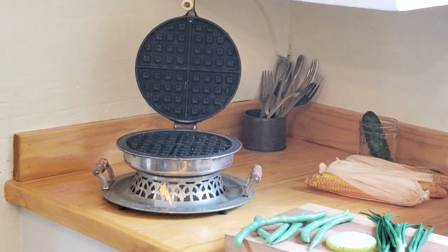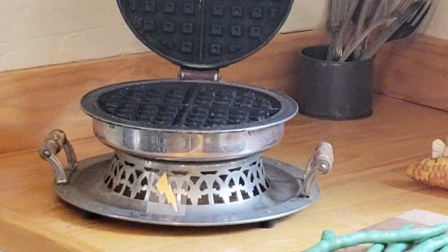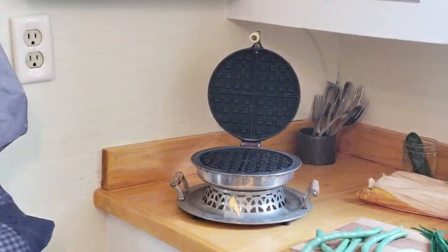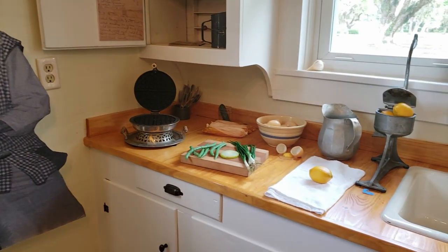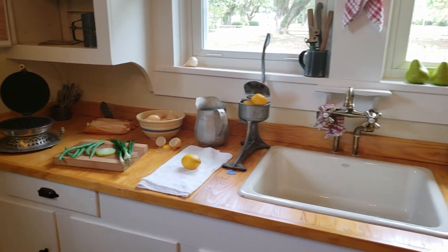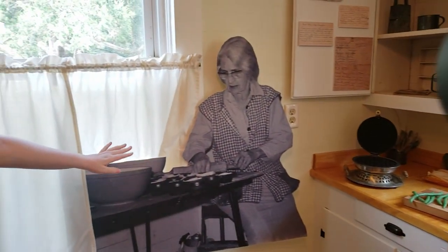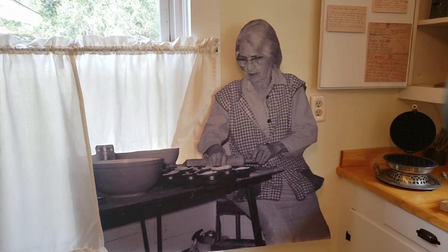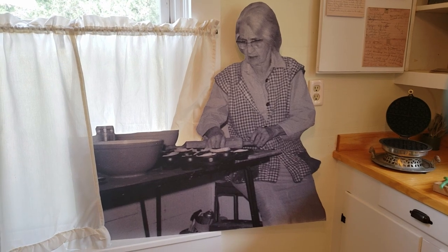And that's a real antique waffle maker. It is. It's an electric waffle maker. Oh, yes, electric. It is a really neat looking waffle maker. It's very fancy looking. But one thing we also like to point out, this is Anna right here, but this is later in her life. So it's probably in the 60s or 70s when this was taken. But she's still cooking her lemon tarts. She's famous for her lemon tarts.